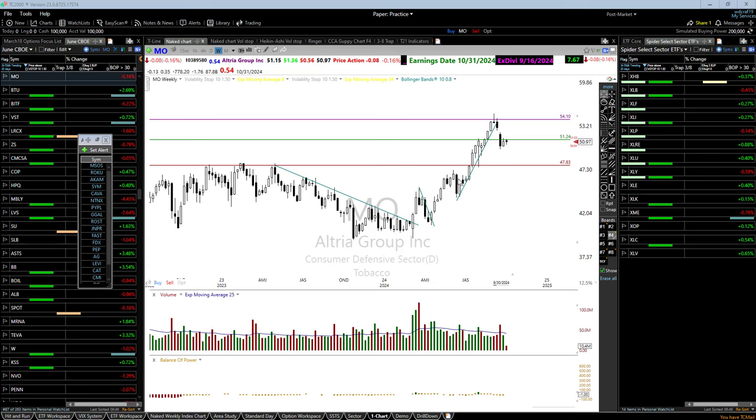By the way, guys, you can do this with even index charts. It doesn't have to be an individual stock. Take a look at something like MOO, an ag ETF, weekly rounded bottom breakout starting to occur. Can you do it with MOO? Of course you can. It's always the same.